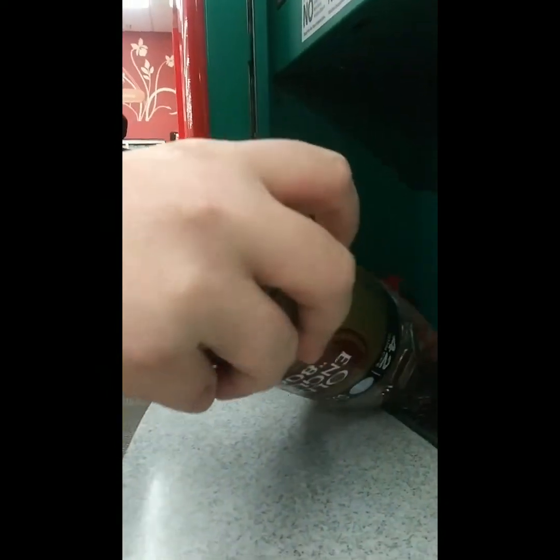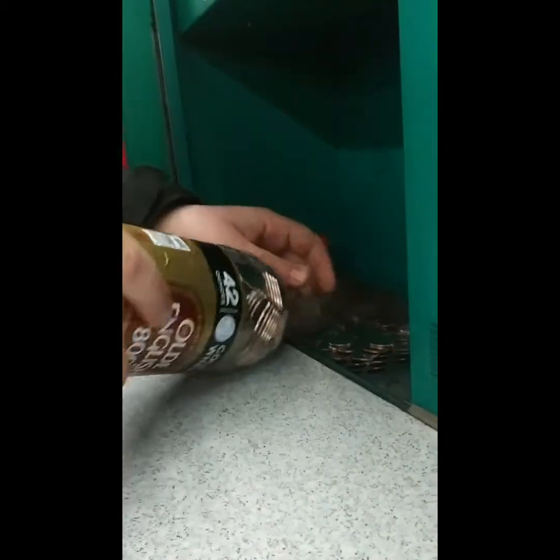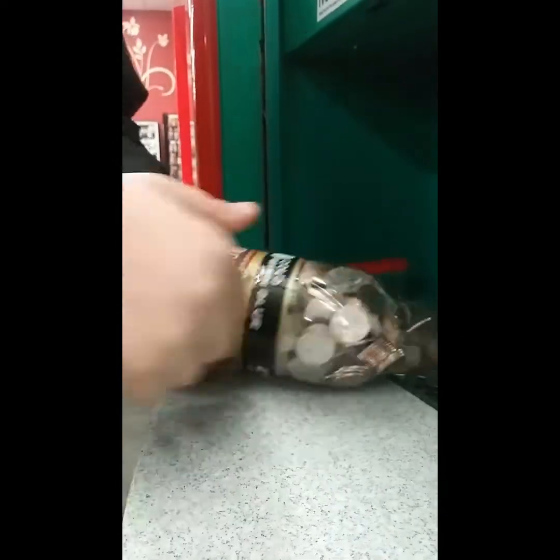A 40-ounce bottle of beer of just quarters. How much do you think it is? I'm guessing like 200. No, 250 to 335. Remember when I put in that quarter roll? Well, I put in that quarter roll and it did like nothing. So I'm guessing. What if the machine just broke?